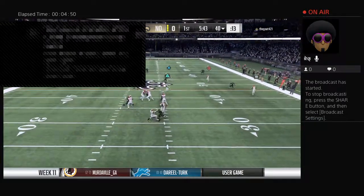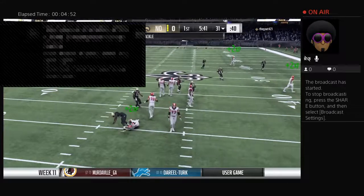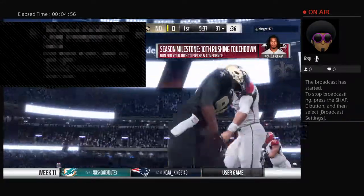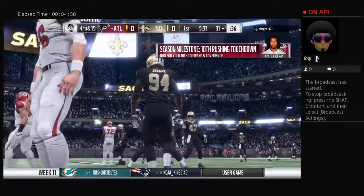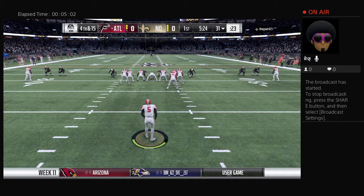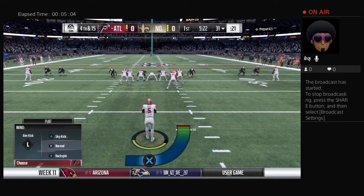To throw. And the Saints pressure gets him. Brought down for a sack. Cameron Jordan in there to get him. And that's sack number 6 for him on the year. On fourth down, here's Matt Bosher on to punt.